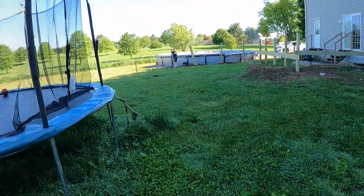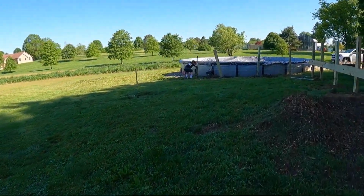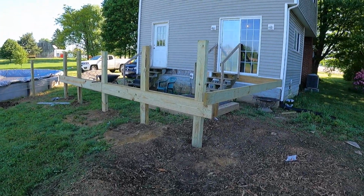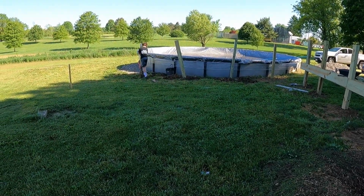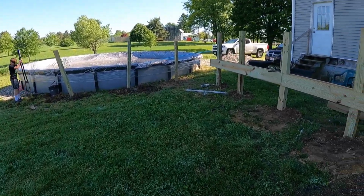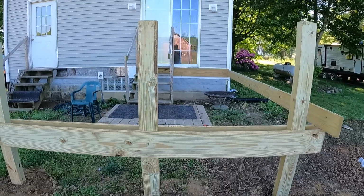The boy's out there already ripping and roaring. He wants to get this deck around the pool so he can jump off of it into the pool. But that's the part that's going to come off the house. Then we got a lot more posts to do right here, and start constructing this thing. Hopefully it's big enough for us to use. I'm sure it is.